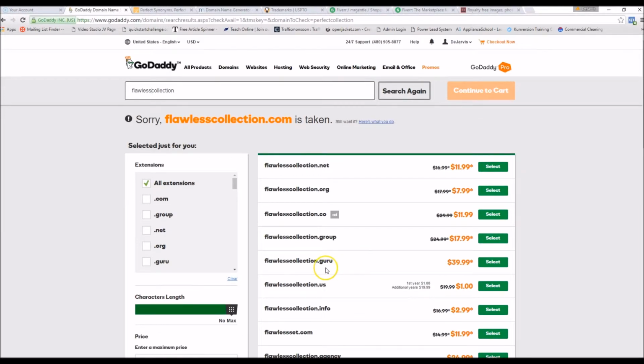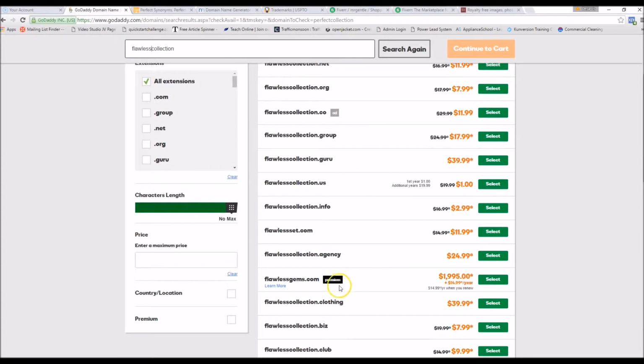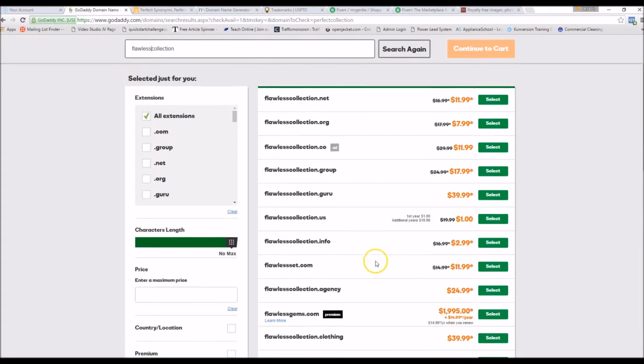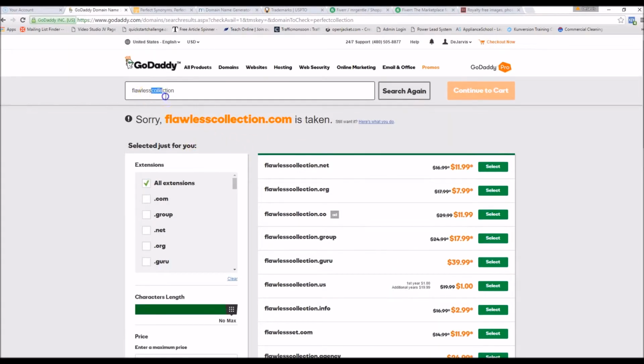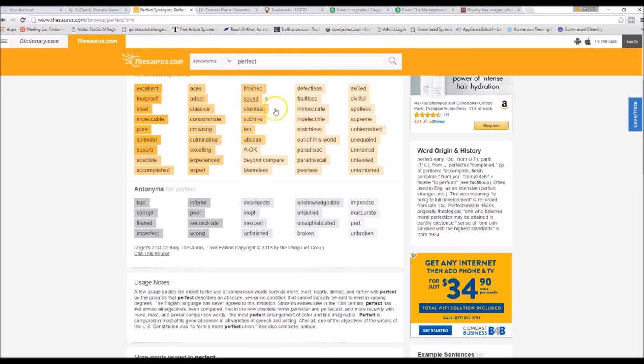And for some reason, these .gurus and .groups cost more than .coms and things like that. And so, once again, I don't panic. I just come over here now. I'm going to copy the word collection. Actually, I like flawless more than I like perfect. And this is what happens when you brainstorm it. You actually come in here and work with this.